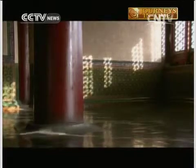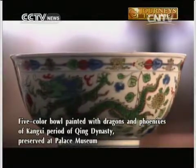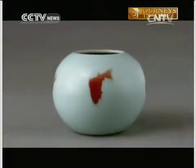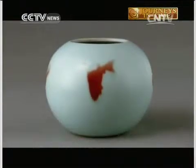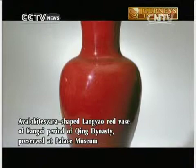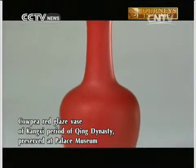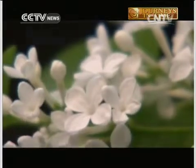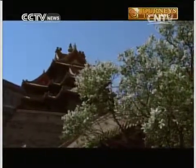Starting from Emperor Kangxi, Qing emperors devoted more time and energy to producing porcelain pieces than previous emperors had done. Emperor Kangxi's greatest contribution to China's porcelain industry was his decision to produce cloisonné enamel porcelain.